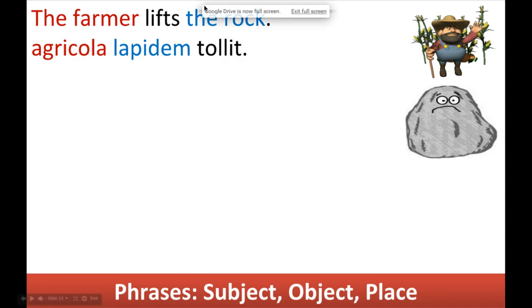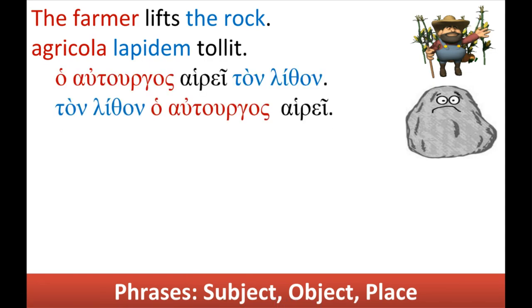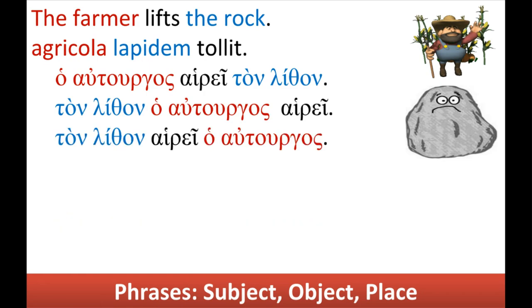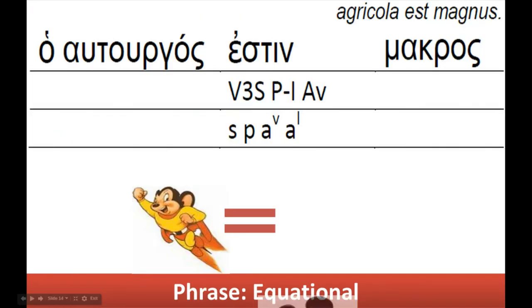In English, we have to signify subject, verb, object. In Latin, you could do it that way, but you don't have to, just like in Greek. So you could have subject, verb, object. You could have object, subject, verb. You could have object, verb, subject. You could have verb, object, subject.